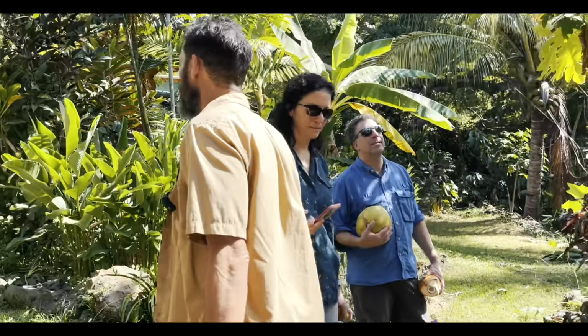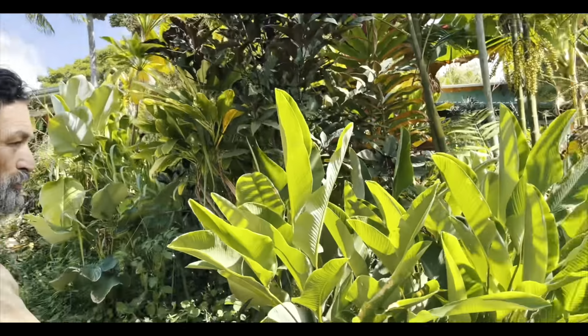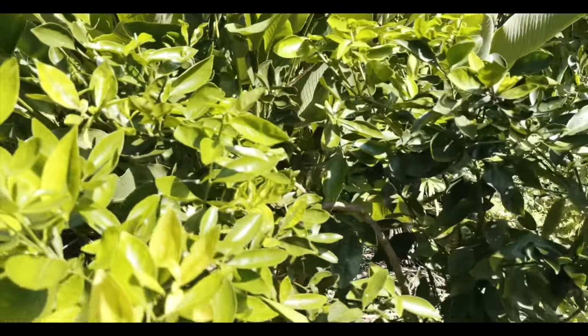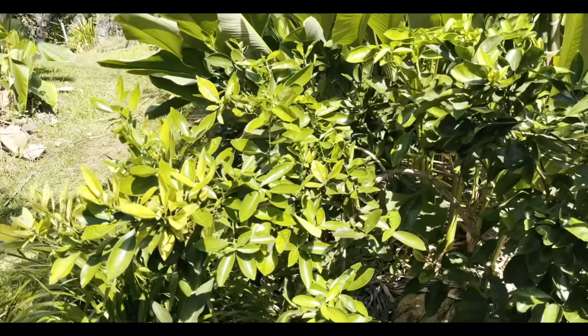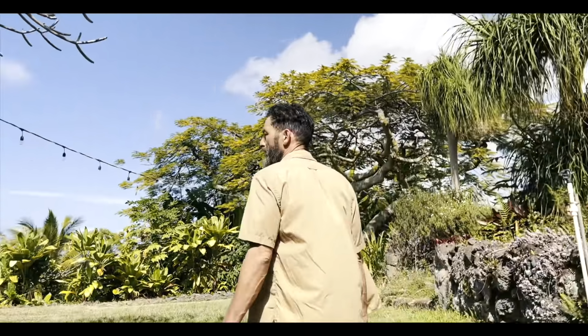Okay, and then we'll come up here. This is a blood orange we transplanted. This was really going off, and then it was in the wrong place. It's a beautiful blood orange. So we dug it up and we moved it. It was kind of a mature tree. We cut it way back, and now it's taken. I think we're going to get blood oranges here in the next year or two. And this is our main lawn back at the main house here.